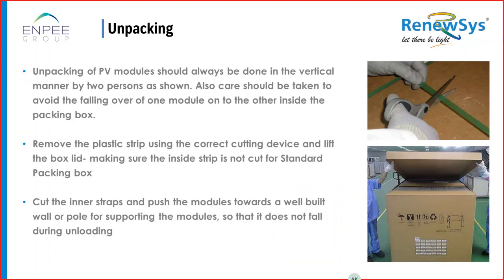Unpacking: once your boxes are unloaded from the truck, the unpacking of the modules should always be done in a vertical manner by 2 persons. Care should be taken that modules may topple or fall. Always cut the pet strap with scissors or a knife, and remove the top lid. After that, cut the inner strap and unpack the modules. It is always suggested to move the pile to a supporting pole or some supporting structure, and then remove the modules from the packing box.